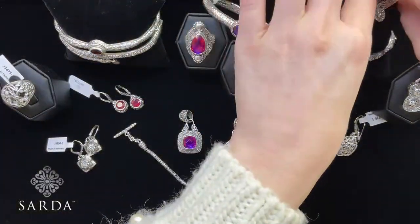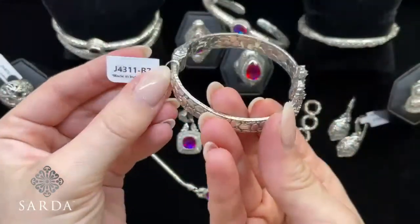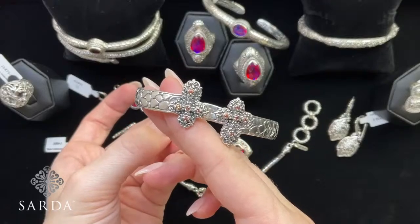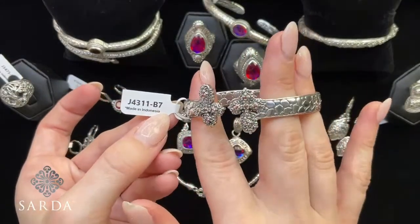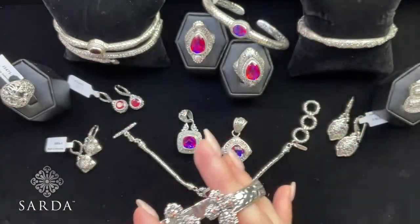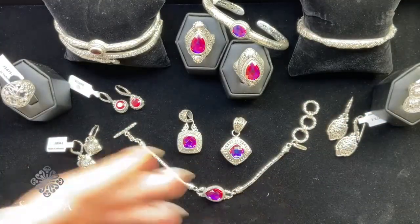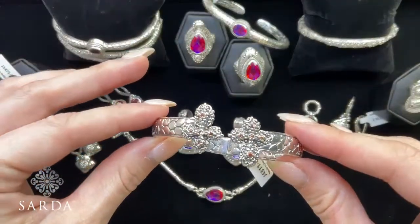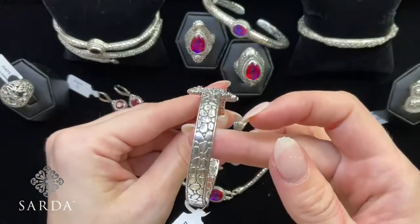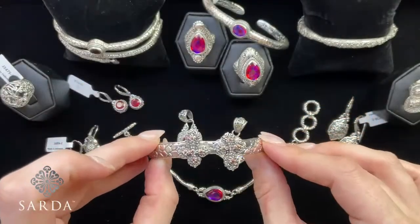Okay, and then up next we've got this cross bangle. And these have the great little orange sapphire micro settings in them. So pretty. So the bracelet is J4311. It's an oval bracelet, 7 inches, and it will fit a 6 to 7-inch wrist for $259.99, and it has orange sapphire. And then there's the matching earrings too for that.